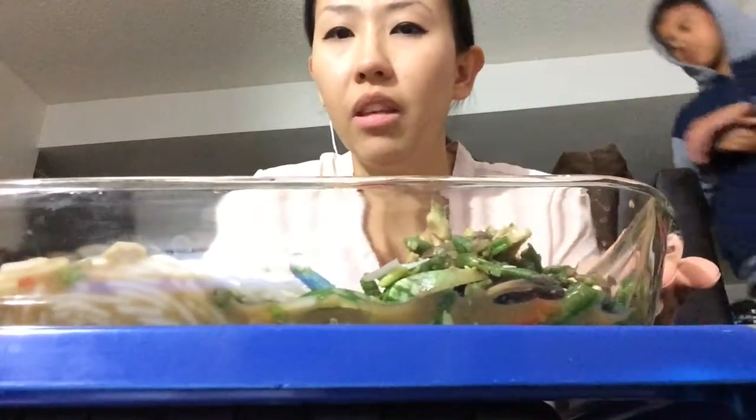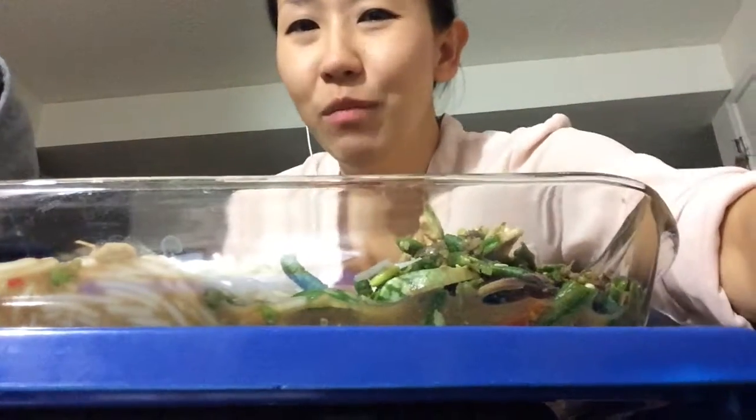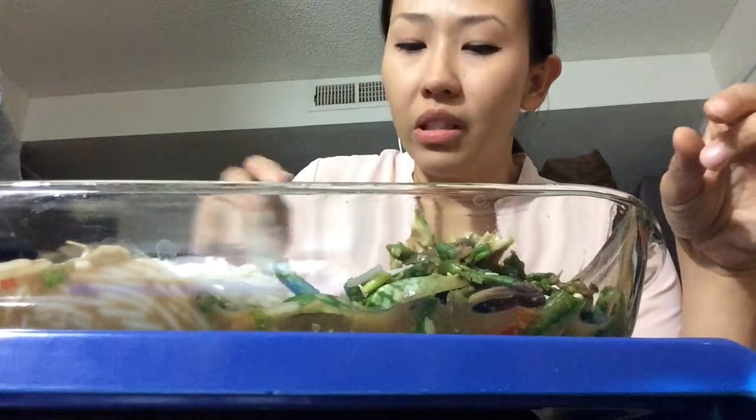So this is what it looks like. I don't know if you can see it. And I'm eating this with some noodles and bean sprout and of course some vegetables. So let's get started. I'm so hungry right now, so I really hope that this is good.